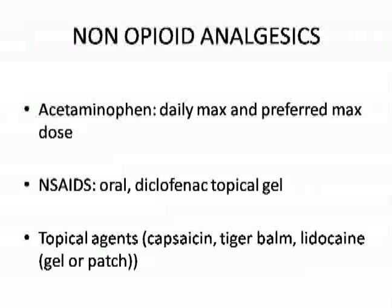Non-opioid analgesics. So Tylenol, everybody just sort of, oh, Tylenol, just sort of blows it off. It actually can be an effective medication in the right circumstance with an elderly patient. They talk about the 4-gram maximum in a 24-hour period. In the elderly, ideally, you want to aim for 2 to 3 grams maximum in a 24-hour period. Non-steroidals, oral non-steroidals, diclofenac actually has a topical gel. And then topical agents can be effective in the right setting and with the right patient.